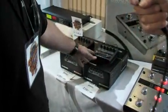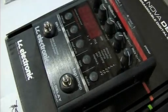After the success of the G-System, they decided to piecemeal the parts out and provide them in individual stomp boxes. So they now offer the Nova range, in which you've got a reverb, delay, a modulation and a dynamics. So if you just need one part of the puzzle, you can now get it that way as well.